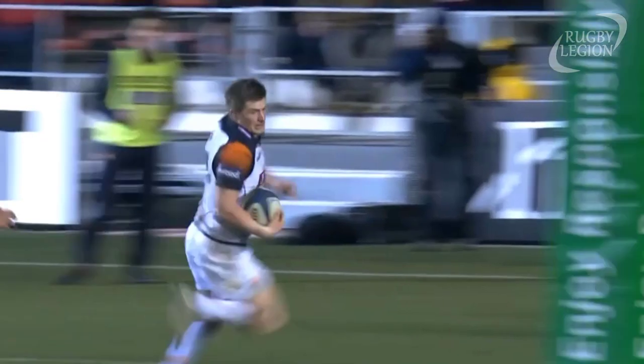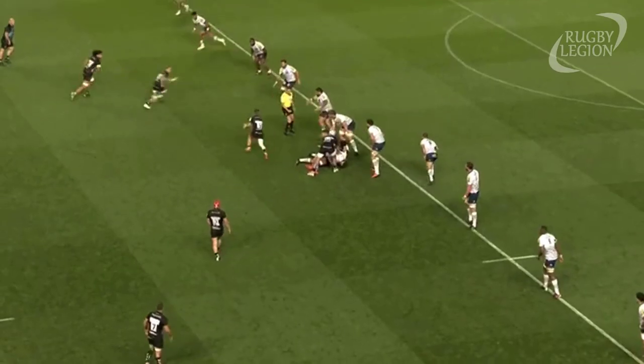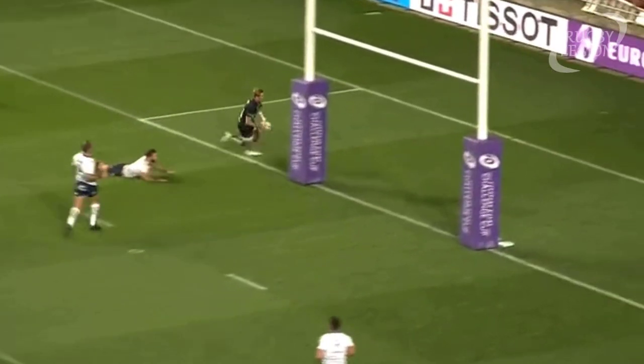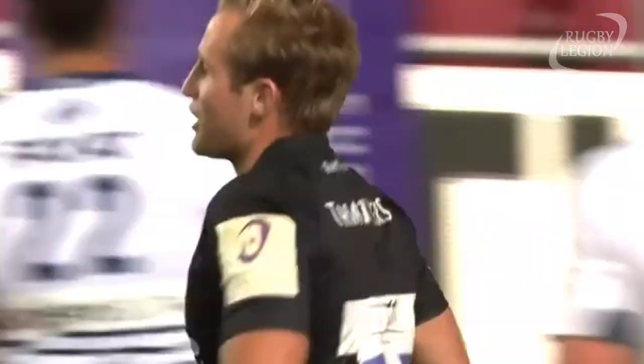You know, interestingly, Edinburgh aren't a big offloading team. Murphy, Randall, oh, that's very clever off the outside edge of the boot. And Malins will skip in. I think he's in front, is my initial reaction.